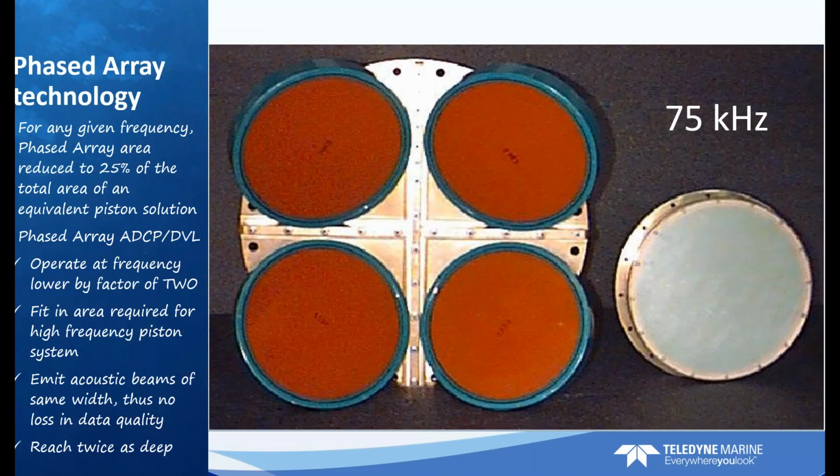And the phased array emits acoustic beams that are of the same beam width. What we'll see in a minute is that the beam width emitted by the transducer depends on the diameter or the aperture of the face that's transmitting the signal. And because we're using a frequency that's lower by a factor of two, the ADCP can reach twice as far into the water.